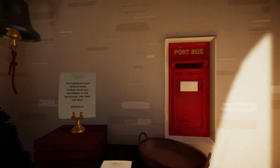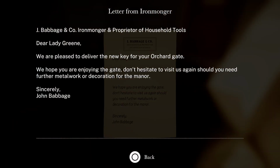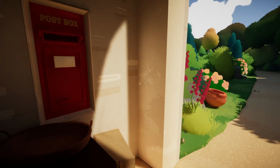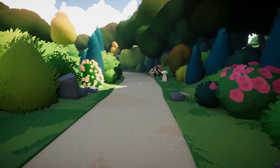Welcome back everyone, I'm continuing my explorations in Botany Manor today. The last time we ended off with Chapter 2 and receiving a delivery at the gate. We've received the key for the orchard, and we can now continue exploring the grounds of the manor.